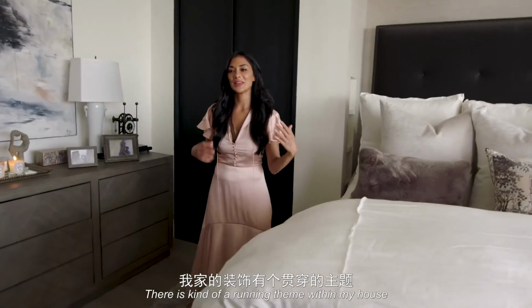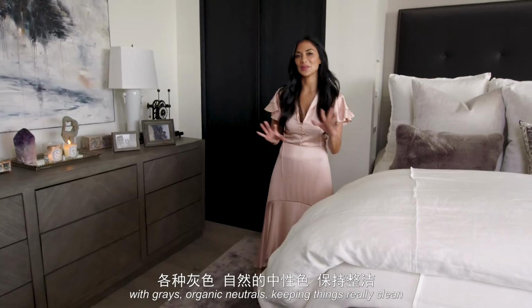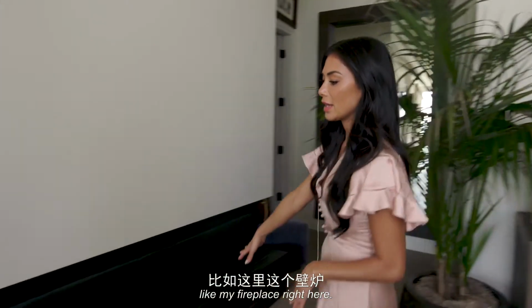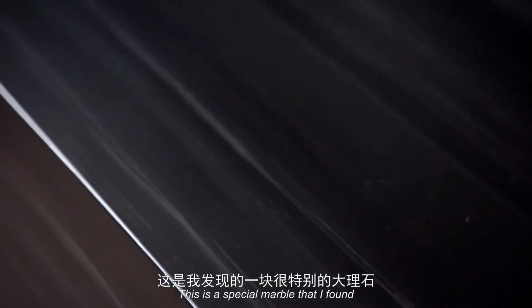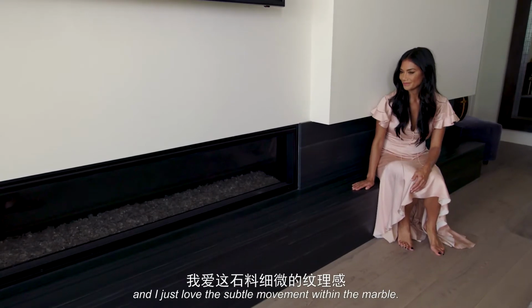There is a kind of running theme within my house with grays, organic neutrals, keeping things really clean, or having a little bit of contrast, like my fireplace right here. This is a special marble that I found, and I just love the subtle movement within the marble.